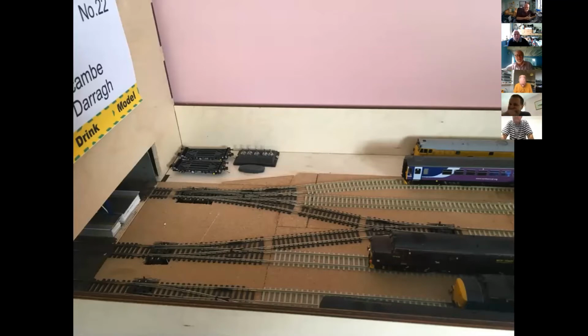So again, it's the size of it. You can operate from the front or the back, depending on what you want to do. And I'm still working on the wiring underneath there.